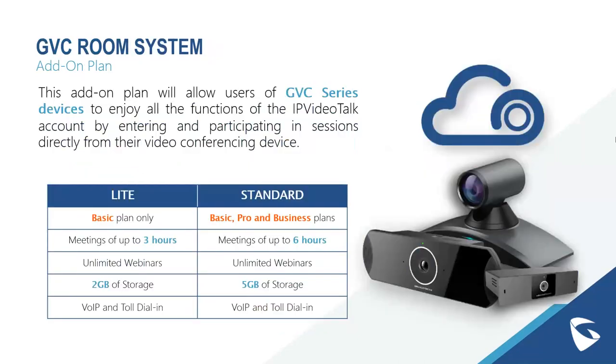All right. So the GVC room system. This is an add-on plan. If you want to go ahead and add your GVC to it, you definitely can. The add-on plan allows the user to take any of our GVC series devices, in this case the GVC3220, and enjoy all the functions of IP Video Talk by entering, participating, and hosting sessions directly from this video conferencing hardware.